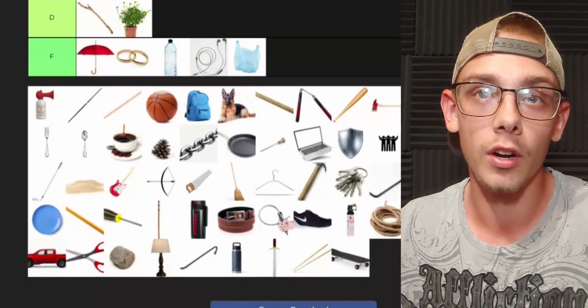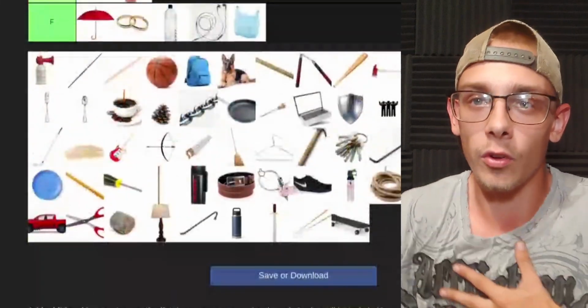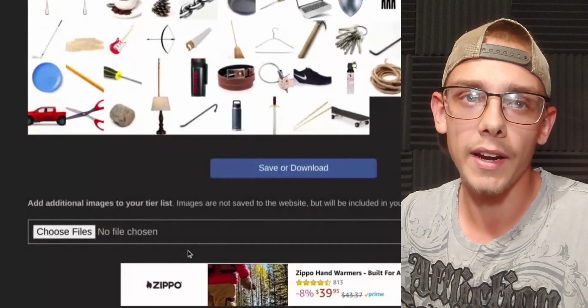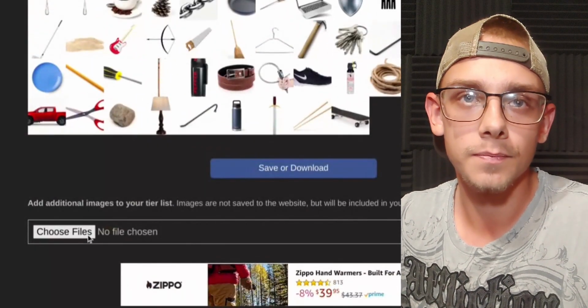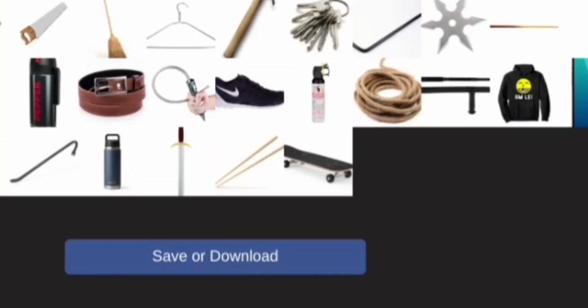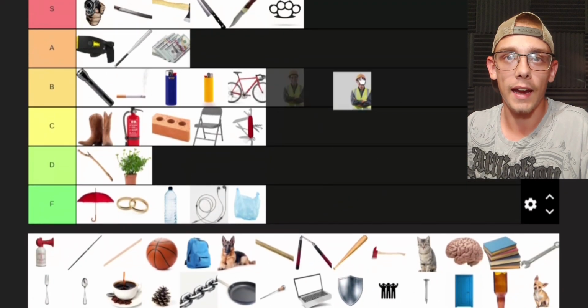And I added somewhere on here. Oh, no, I didn't, but I'll add it on later. There's a dude with a reflector vest. I'm going to put that up here somewhere. You know what? Let's just do it right now. I'm going to go in my files real quick, and let's see where he is. Boom. The homie right here. We got the homie. Let's put him at A.